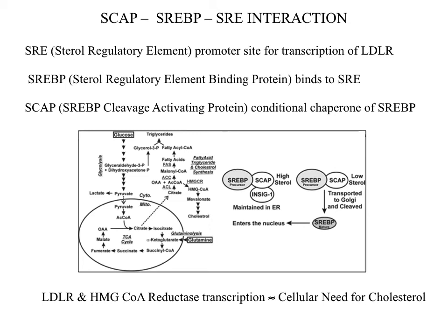If cholesterol is low, SREBP binds to the sterol regulatory element, and we're going to make LDL receptors to bring cholesterol into the cell, and we're going to make HMG reductase to make more cholesterol. So we're going to generate cholesterol, we're going to pull cholesterol into the cell only when we need cholesterol. So we have a negative feedback system. So in a non-oxidized, non-inflamed situation, our cells cannot be overfilled with cholesterol.